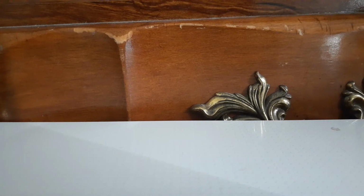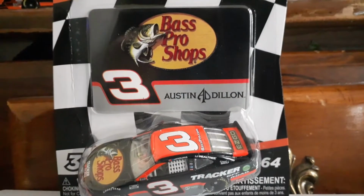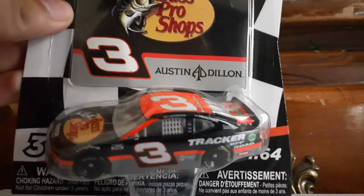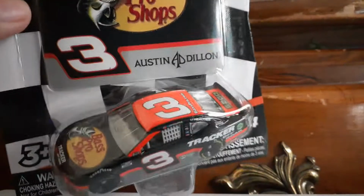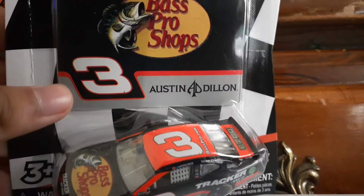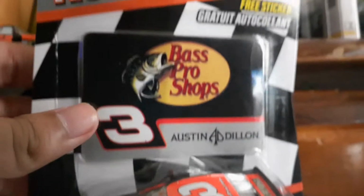Today's NASCAR Diecast review is on Austin Dillon's Bass Pro Shops Chevy Camaro for Richard Childress Racing. I've been wanting to get this paint scheme because RCR doesn't make that many paint schemes. This is the car that won Texas last year, not the time when Cryle won it, because don't even get me started on that. And this is with the legendary Dale Earnhardt number that got recycled back in 2014. Anyway, sadly, it's a sticker. What else would Lionel want to do?